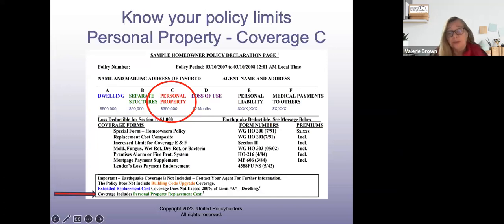And so one of the beginning points is, of course, knowing your personal limits. Personal property typically is called coverage C in a policy. Just to be clear, coverage C is basically your belongings. It's what you would take with you if you moved, or what would fall out if you could literally take your home, turn it upside down and shake it. Think about your closet: if it's a built-in, it's not going to move, but it's the things on those shelves.